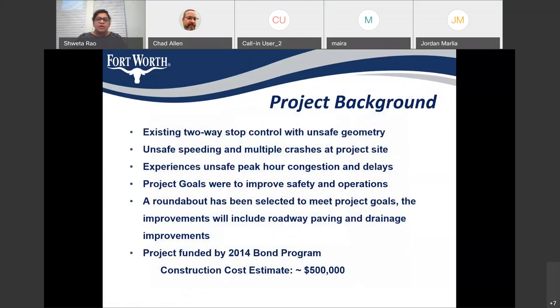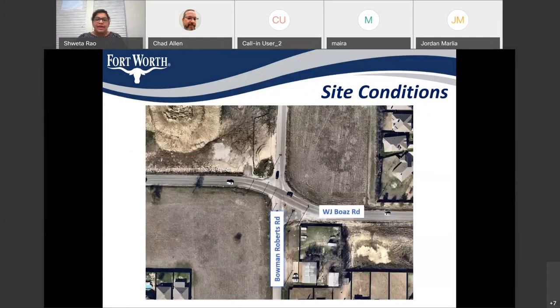Coming to the project background, the intersection is currently operating as a two-way stop control intersection, and it has a skewed geometry. I'll switch between this slide and the next one. This aerial image shows the existing geometry of the intersection. As we can see, it's not a perpendicular intersection. It has a skewed geometry, and that creates some unsafe conditions for drivers, and it doesn't provide enough sight distance for people coming southbound on Bowman Roberts, as well as people trying to turn east on the Bowman Roberts going north.